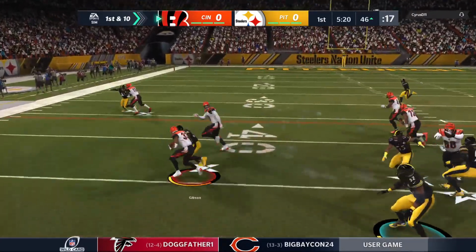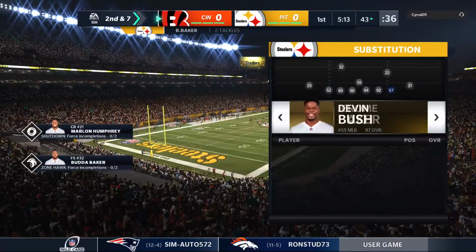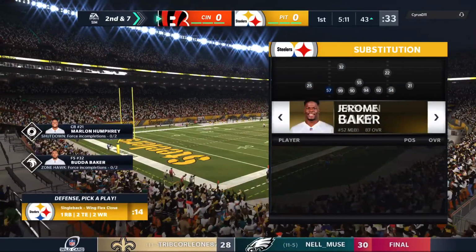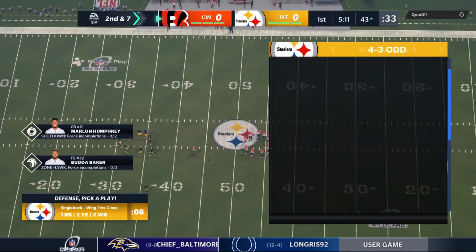On 1st down, it's Gibson. 3 yards on the pickup there, and it'll be 2nd down. Give credit to the defense for stringing that play out, and they gave up no cutback angle. You know he was trying to dart through. No place for him to go. A nice job there, only giving up a 3-yard gain.